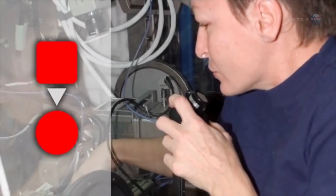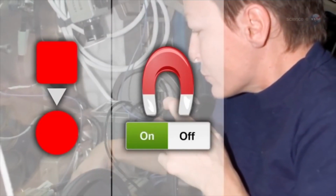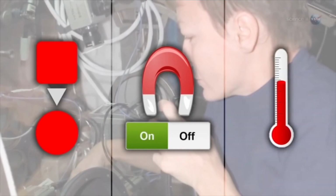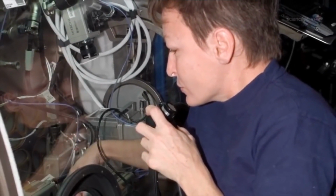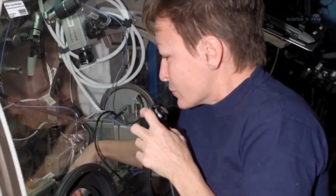Varying the shape of the colloidal particles, the cadence of magnetic toggling, the temperature of the fluid, and other factors will allow researchers and astronauts to further explore the frontiers of self-assembly. Touch the surface of your smartphone again. That's just the beginning.